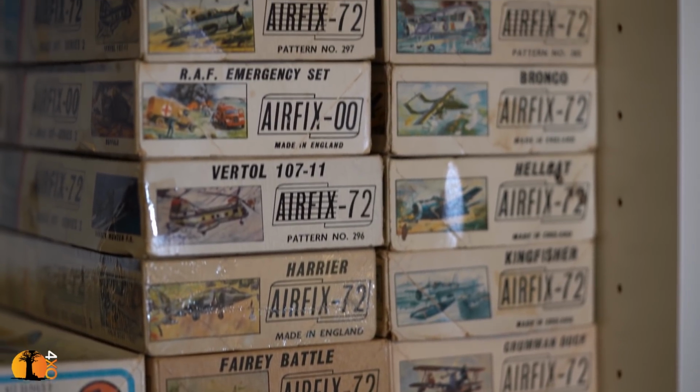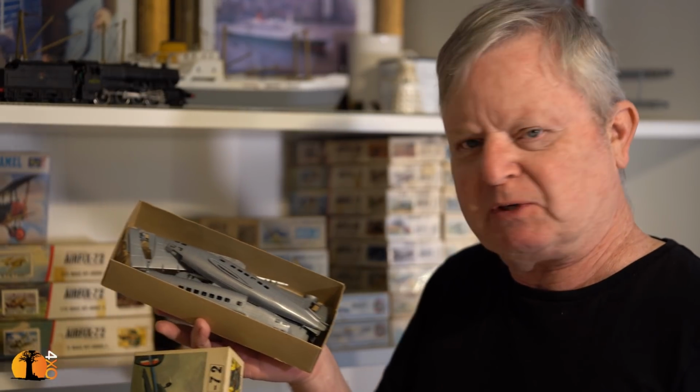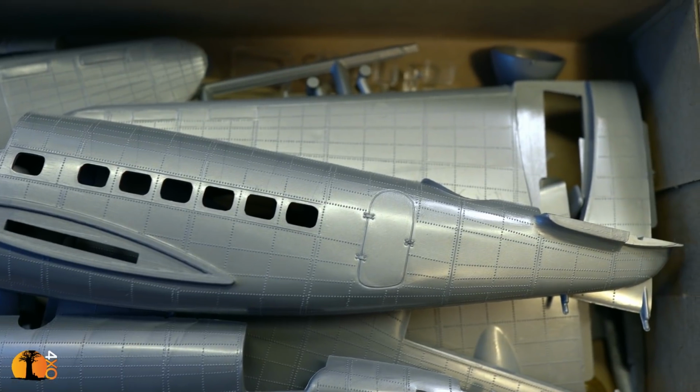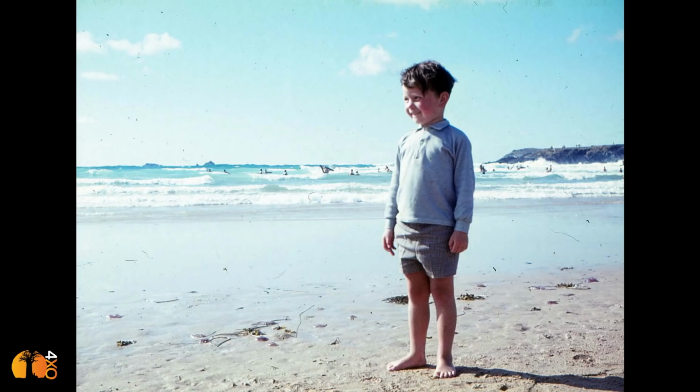Airfix was our kit model of choice, and that was what we would wait for our birthday and Christmas money to buy. This one here is actually the Lockheed Hudson. Now you can see by the shape of the Hudson that it's a very fat-bodied, round-bodied little aircraft. Now I loved this aeroplane because I was quite round and fat-bodied as a kid. I was quite chubby. We would play planes, dive and shoot each other down, and it was a major part of our growing up.